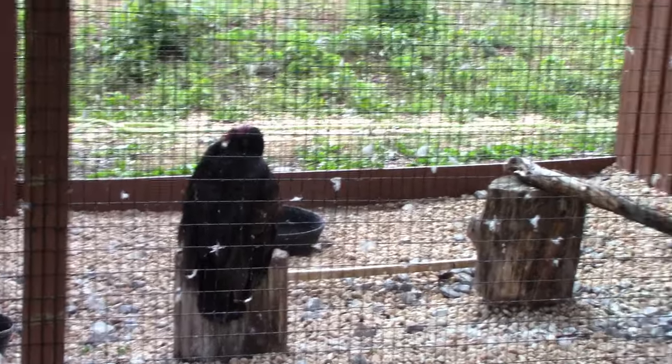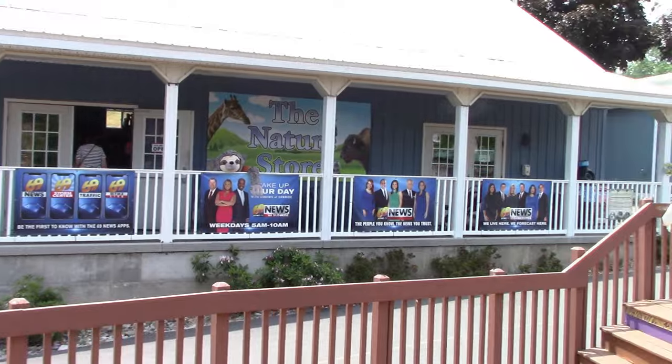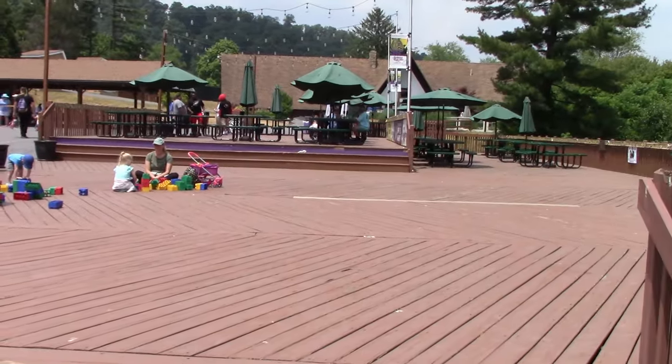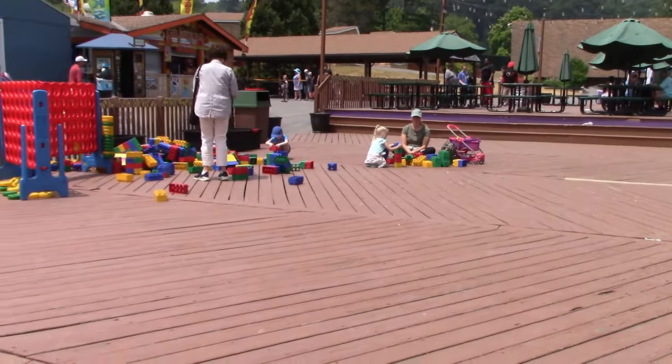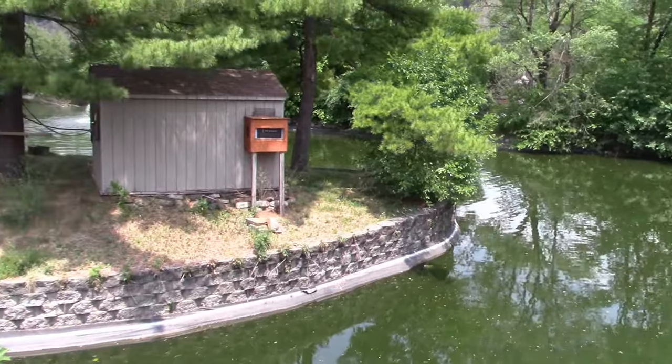So right by the nature store and the geckos, you got this huge boardwalk here. Lots of seating to enjoy your food. Got some toys for the kids to play with. Now let's get a nice view of the lake.